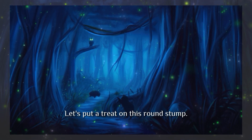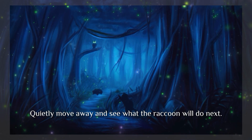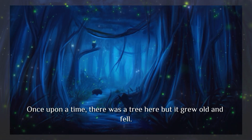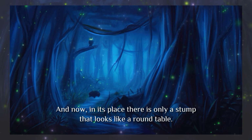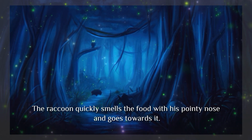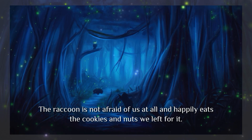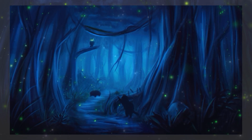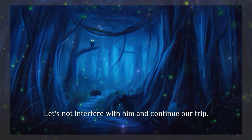Let's put a treat on this round stump, quietly move away, and see what the raccoon will do next. Once upon a time, there was a tree here, but it grew old and fell, and now, in its place, there is only a stump that looks like a round table. The raccoon quickly smells the food with his pointy nose and goes towards it. The raccoon is not afraid of us at all and happily eats the cookies and nuts we left for it. What a glutton he is! Let's not interfere with him and continue our trip.